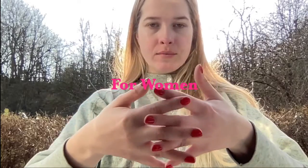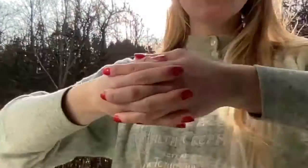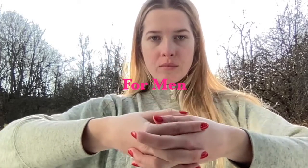For women, the Venus lock is performed by interlacing your fingers with the left thumb on top. For men, it's the same, but with your right thumb on top. The Venus lock mudra represents sensuality, and can help you concentrate better.